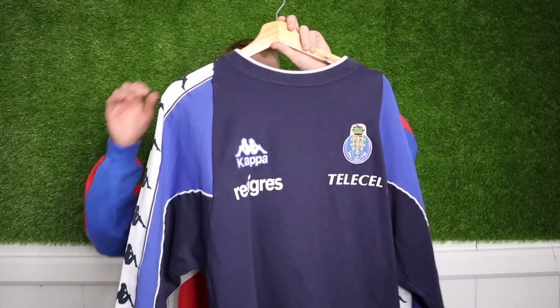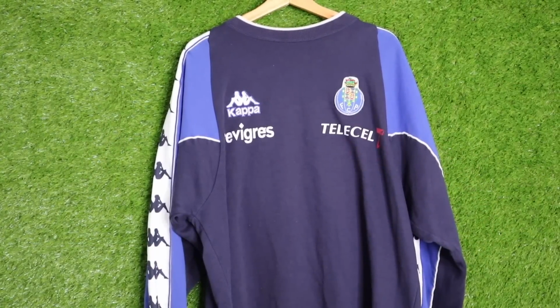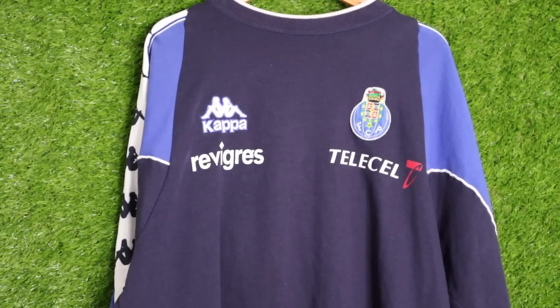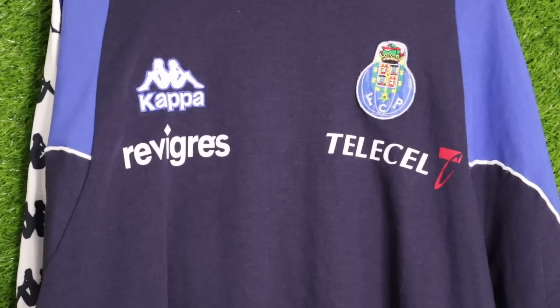And finally, we've got this FC Porto Kappa sweatshirt. It is insane. Look at it. Oh my God. Oh, it is. Oh my God. It's a large, so it fits me very large, which is a shame. Saving it for the next time I go out to Porto. I'm going to try and put on a bit of weight before we go out there, just so I don't look like it's drowning me.